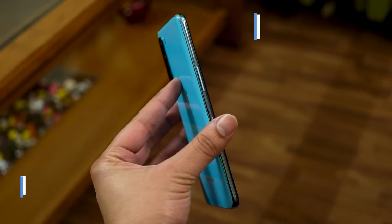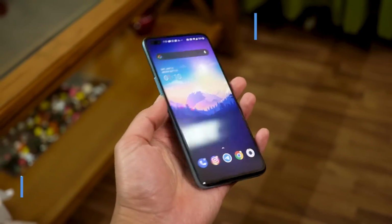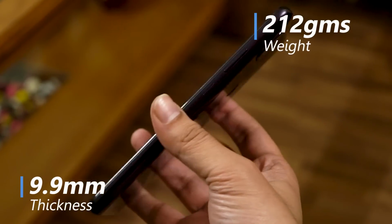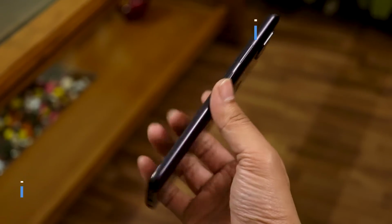The OnePlus Nord measures 8.2mm thick and weighs 184 grams. On the other hand, the Moto G measures about 9.9mm in thickness and weighs about 212 grams, which is quite hefty. I guess it's a no-brainer that in between these two smartphones, the OnePlus Nord does seem to be a better choice, and while me and you can have different opinions on the design, the fact can't be denied that the glass back on this phone makes up for a better in-hand feel. The OnePlus Nord takes this round.